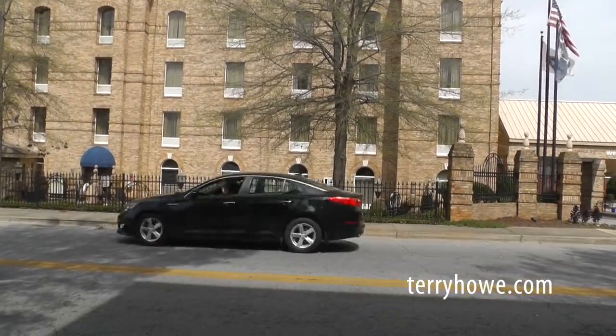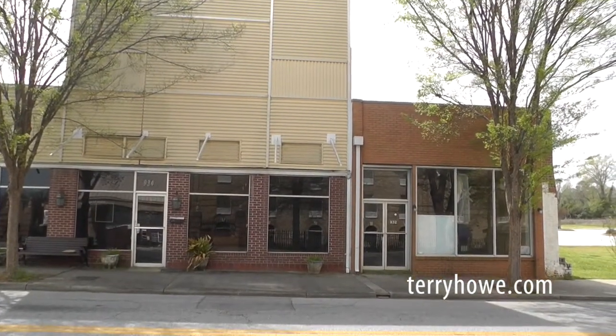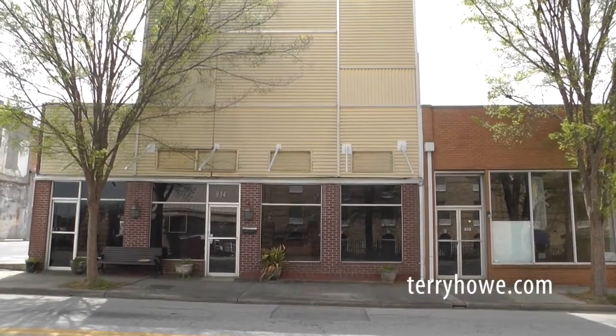All right, I'm gonna walk across the street so we can kind of get a look at the front. All right, this is the front of our buildings. One on the right is 932, one on the left is 934, which has the upstairs to it.